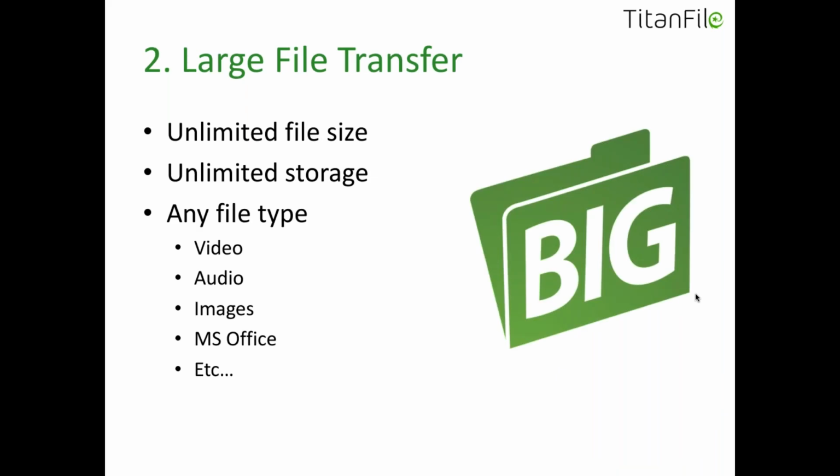Number 2, large file transfer. If you're looking for a large file transfer solution, let's make sure it can do exactly that. So look for things that offer unlimited file size. Unlimited is a big word, but realistically, if you need to send a 25 gigabyte production file, you should be able to do that and not have to resort to sending it on a USB stick or a hard drive. So 25 gigabytes seems pretty reasonable. Make sure your solution can handle that.